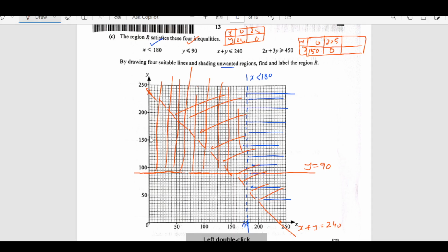So when x is 0, y is 150. So this is the point here. And when y is 0, x is 225. 225 is going to be somewhere here, right? In the middle. So now we are going to join this line over here. Let me try, yeah. Right, so this is the line here, which is our 2x plus 3y equals 450. And this is greater than, which is the upper part, so we are going to take the lower part.